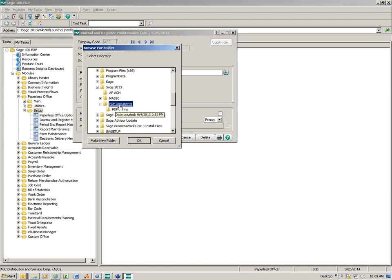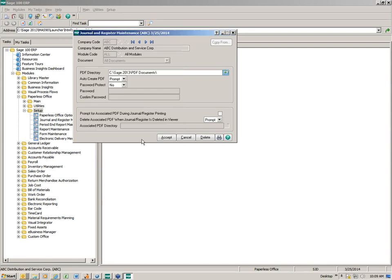So under your PDF documents folder, I usually just store them all right there, but I do have some clients that say, AR, AP, SO, et cetera, et cetera. You don't necessarily have to do that, but I'm just going to choose PDF documents. Also keep in mind, these are PDF documents. So if you want to secure this folder, you need to secure it through the network or through a password protection here, okay?